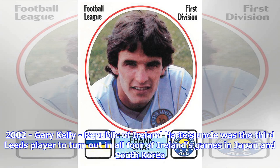2002 Gary Kelly, Republic of Ireland. Hart's uncle was the 3rd Leeds player to turn out in all 4 of Ireland's games in Japan and South Korea.